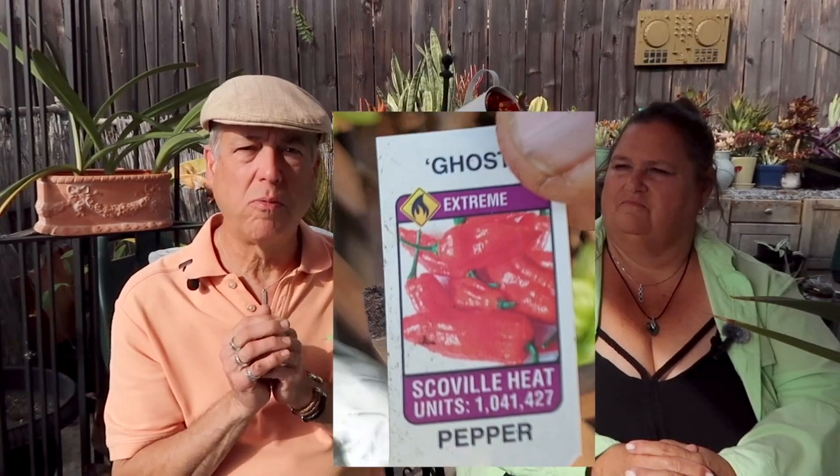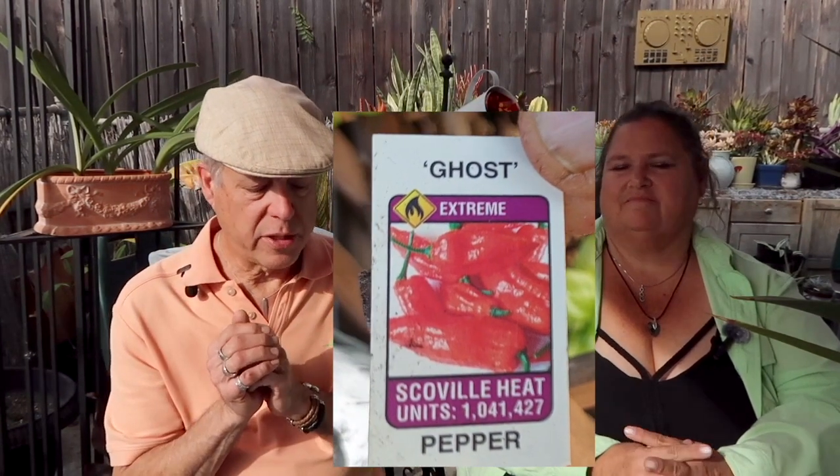Number four is going to be the ghost pepper. The ghost pepper is something new. I've only been growing it for a few years. And it's a little hotter. It's the next level, around 1 million to 1.5 million on the Scoville scale. Now you're talking about 500 times as hot as a jalapeno.